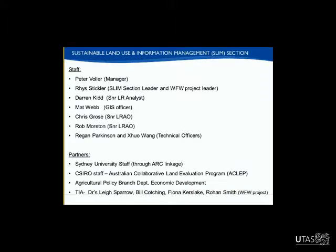Also, I'd like to acknowledge our partners, which include Sydney University, CSIRO, the Ag Policy branch of the department, and also your own doctors Lee Sparrow, Bill Cotching, Fiona Kerslake and Rowan Smith, who have assisted with the Wealth from Water DSM project.